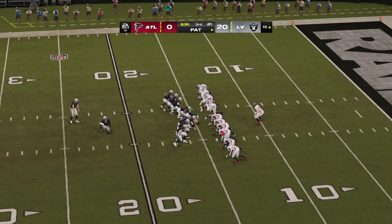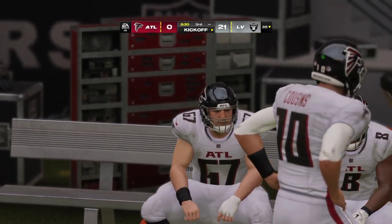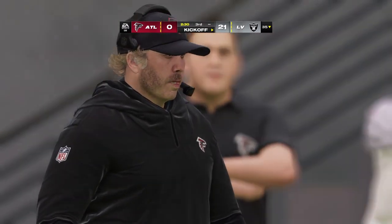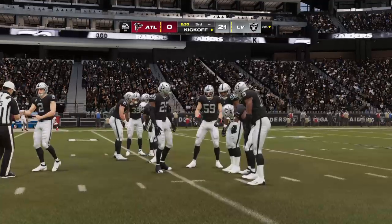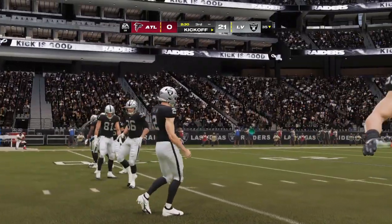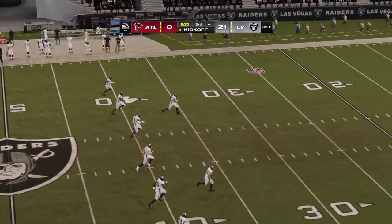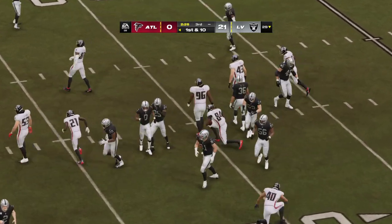Carlson now to add the extra point. And it is now 21 to nothing. So that one, a pretty time-consuming 10-play drive, and it was finished off by a Michael Mayer touchdown grab. The kick, ready to kick it away, is Carlson. And a good return as he'll be stopped just shy of the 30-yard line.